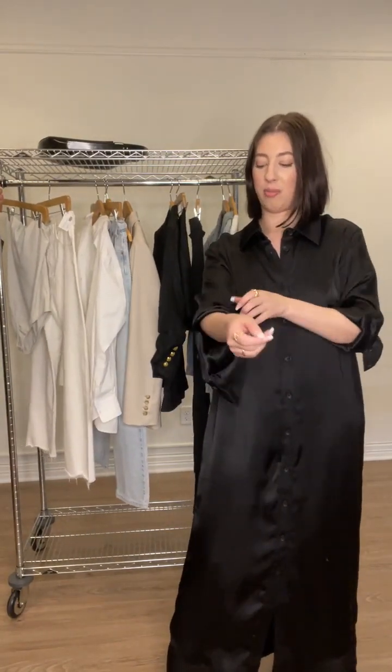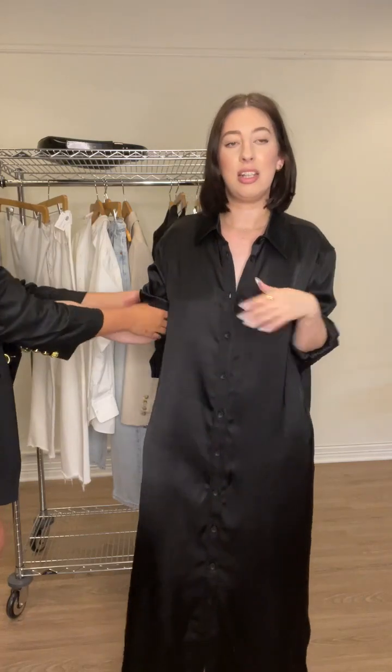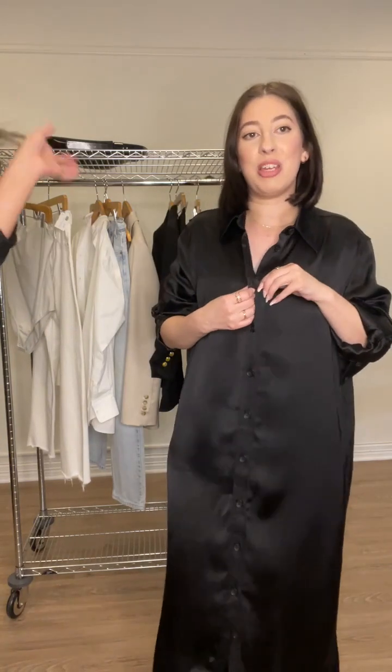This one is from, can you help me with this? This one's from Lulu Studio. I think it's called the Aura long sleeve dress. And it's buttoned down, I think I got that one. Okay. It's buttoned down the front all the way. You can unbutton it a little bit if you want it to be a little lower. You can unbutton it from the bottom if you want it to be a little bit shorter.